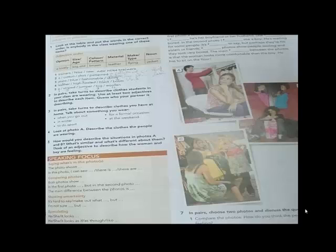And now let's move to page 19, the speaking part. When I'm talking about a photo, I can describe clothes and speculate about people in photos. And take care, when I describe a photo, I can say the photo shows something, or in this photo I can see, or there is, or there are.